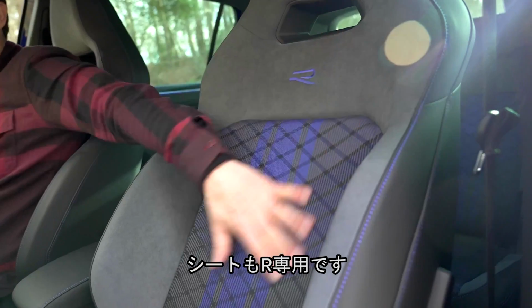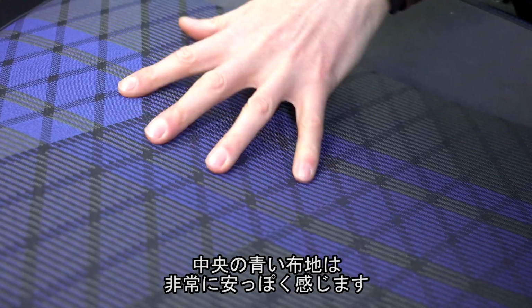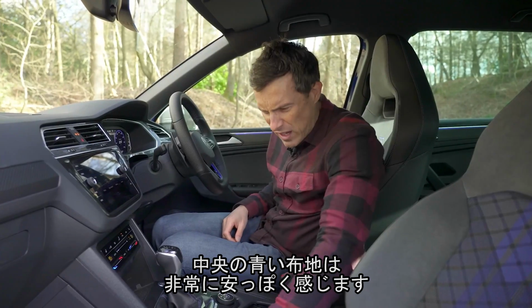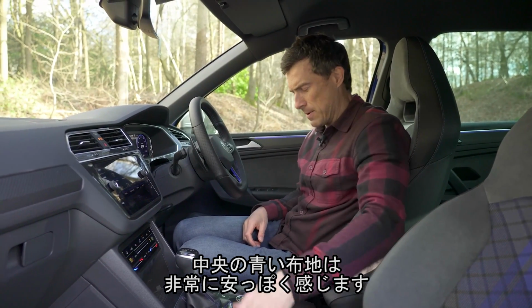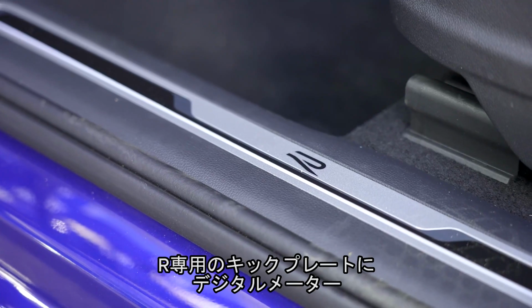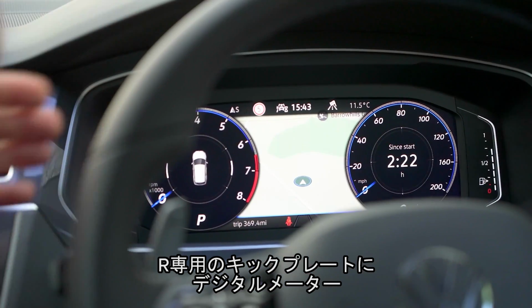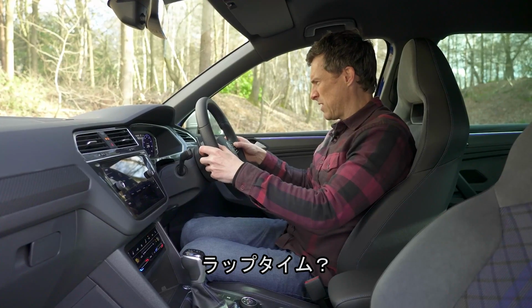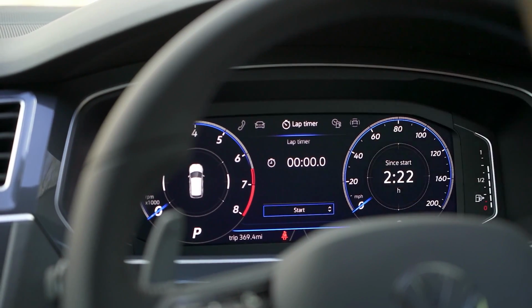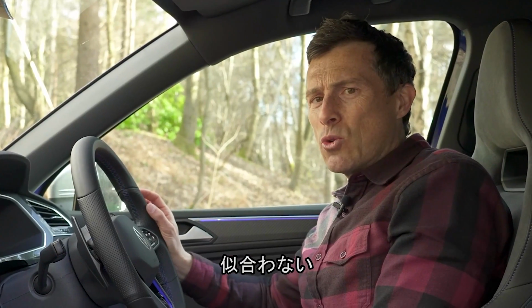And look, you've got R sport seats. Not too keen on this central part of the seat. The fabric feels very, very cheap. Oh dear. Some of the bits and pieces you have are R kick plates on the sills, and you have some special R dials, which also have a lap timer in them. A lap timer on a Tiguan. Don't think that's going to get used all that much.